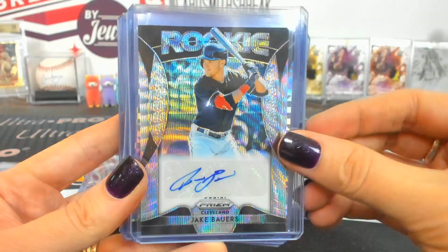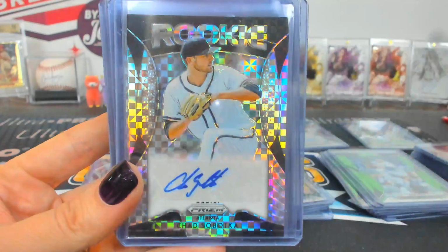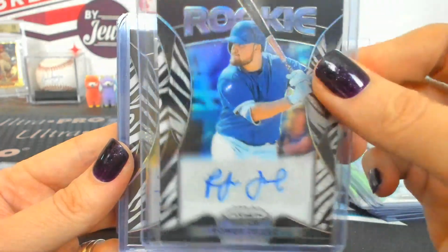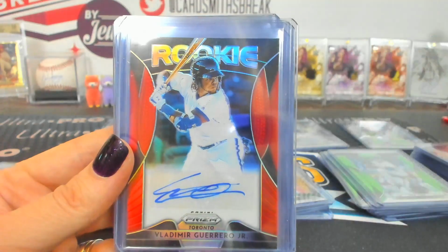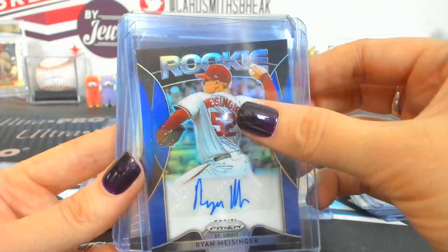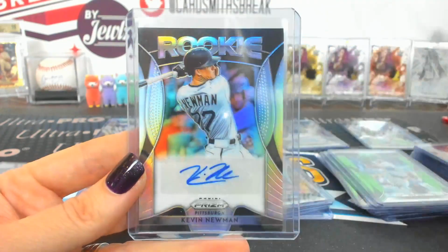Velasquez. These are numbered to 60, the Blue Wave, Bowers, a power plaid to 75, Ferguson, Sobotka, Suarez, Fletcher, Zebras to 99, Tellez, De Los Santos, Fulte, Prizm Auto, Vlad Guerrero Jr., Richie Martin, Javier Guerra, Weisinger, Brandon Lau, Scott Barlow, Galarraga, Pablo Lopez, Pelham, and Kevin Newman.